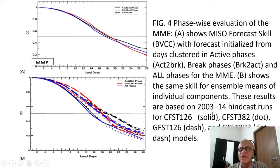These results are based on 2003 to 2014 hindcast runs for CFS T126 and CFS T382, GFS T126, and GFS T382 models. So essentially the same model in coupled, uncoupled, and different configurations. And you can see essentially that multi-model ensembling increases the skill, which is consistent with what we have learned everywhere. And a well-calibrated forecast system would have RMS reduced and skill increased, and they should be the same thing when the model is perfectly calibrated.